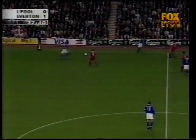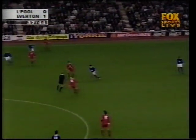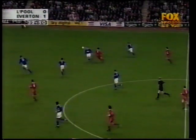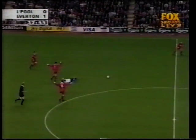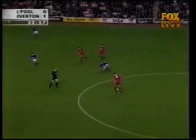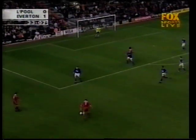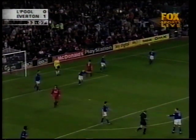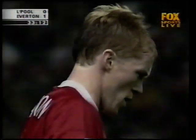Nicky Barmby. And Campbell again, embarrassing the Liverpool defence for a moment. But now they break with Fowler. They've given it away. Everton expecting a free kick once more that didn't come. And Staunton disappointingly overhits the cross, and the Liverpool fans are getting increasingly frustrated and anxious here. So is he.